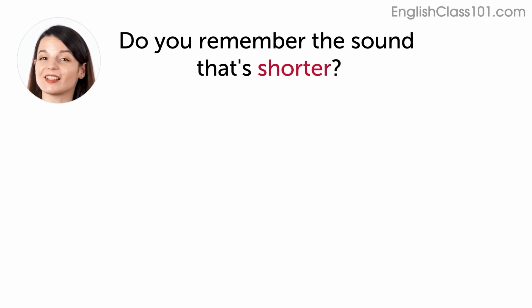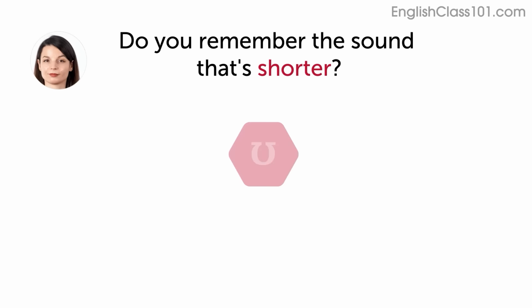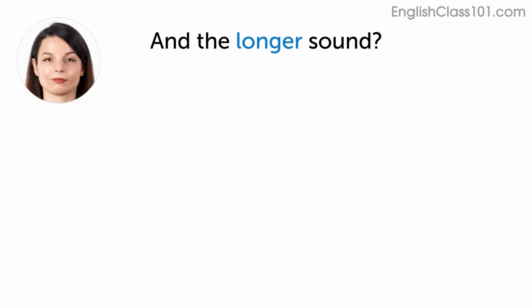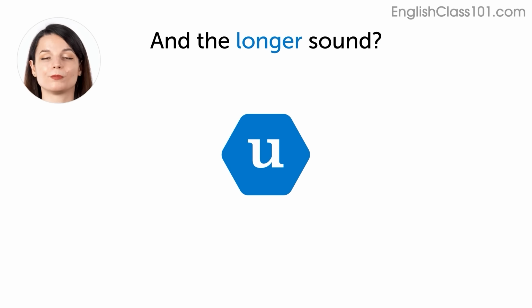Let's review. Respond to the prompts by speaking aloud. Then repeat after me, focusing on pronunciation. Do you remember the sound that's shorter? And the longer sound?